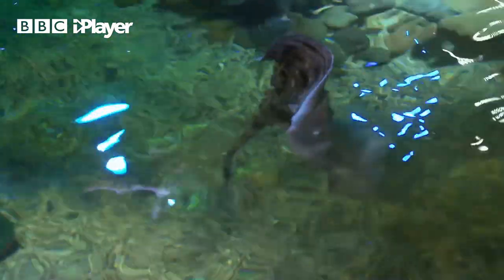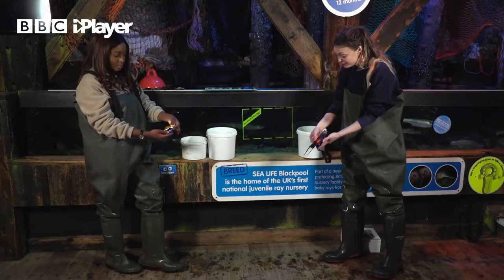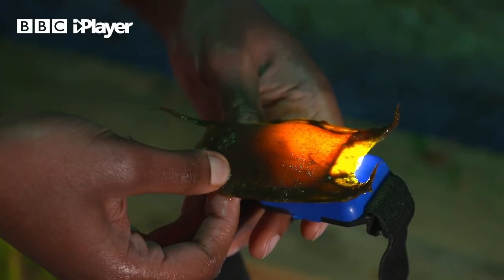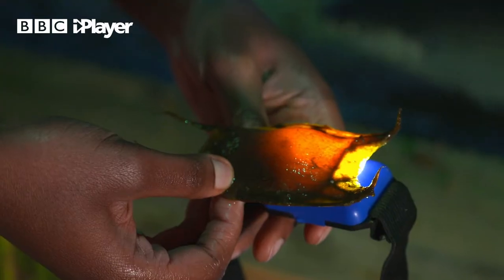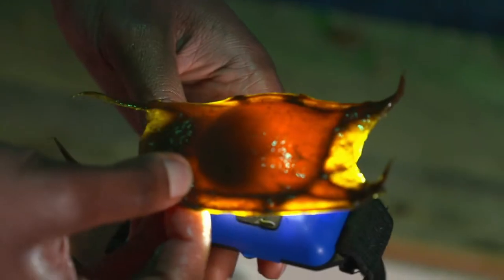Time to find out if those mermaid purses contain any baby rays. So if you put your egg in front of the light, move it around, you can't see anything, a bit like that, there's nothing in there. But if you do see anything, maybe like a circle for the yolk or anything wiggling in there, that's a baby and we'll put them into incubation. I see a wiggler. Yeah, pop it onto this little area here. We'll just leave them in there until they're ready to hatch.